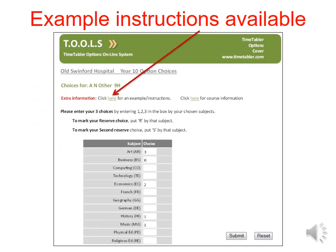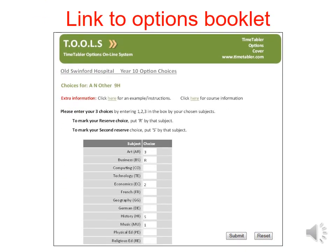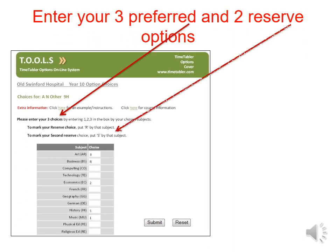You click on that part of the tool system and you get example instructions which will guide you through what you need to do. There is a link to the options booklet again, although that will be sent out for you too. And then you'll enter your choices. So there'll be your preferred options, 1, 2 and 3, you put a rank order for that, and then the reserve options also that you would need to put in too. So 3 preferred options and 2 reserve options.